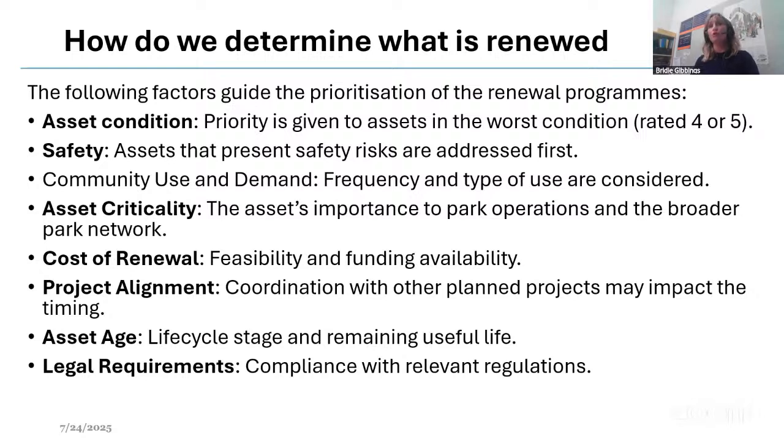How critical it is. So if we only have that one piece of equipment in the whole of parks, then it's going to be a really high priority. The cost of renewal, is it feasible to renew that type of asset anymore? How does renewing that align with other work that we have? So for green asset renewal, we try to align as much as we can with the urban forest plan and their tree planting programs. Asset age and legal requirements to a lesser extent as well in the park space.